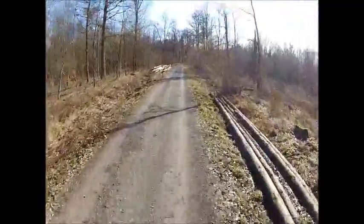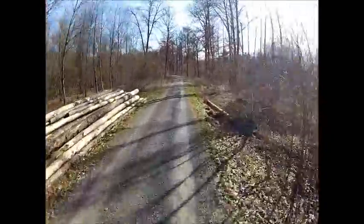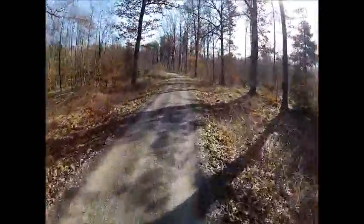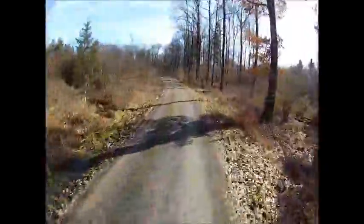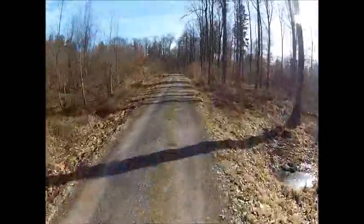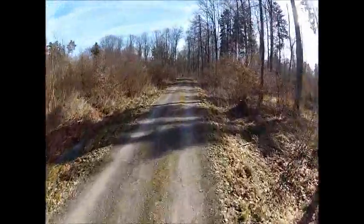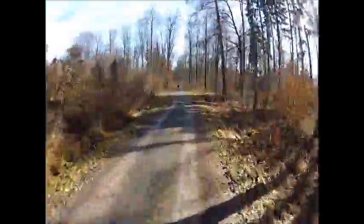Up ahead, first big hill to go down. It's a little bit damper than I would like, but it's okay. And turn left in front of the dog.